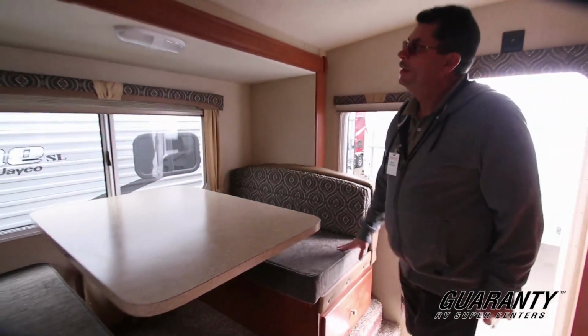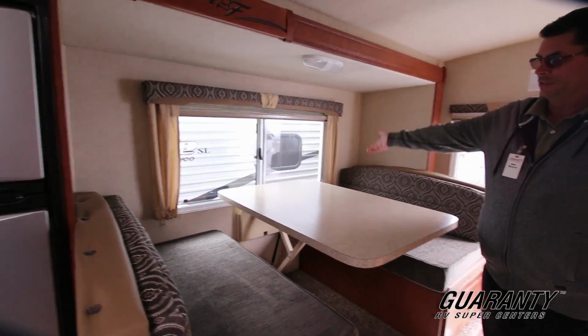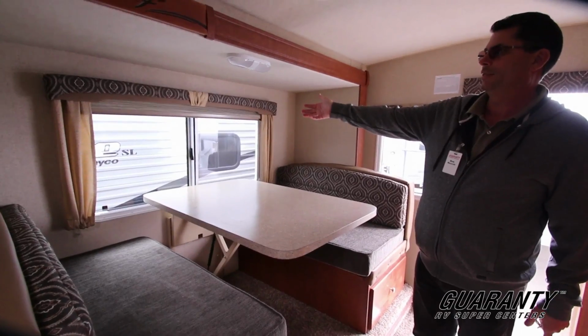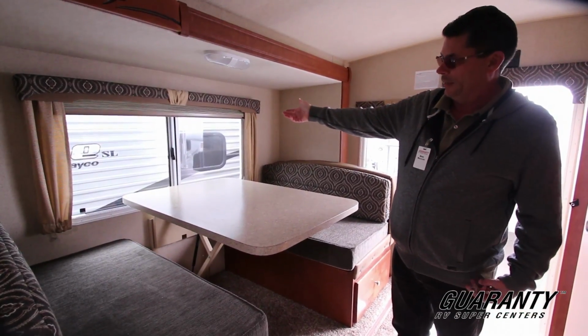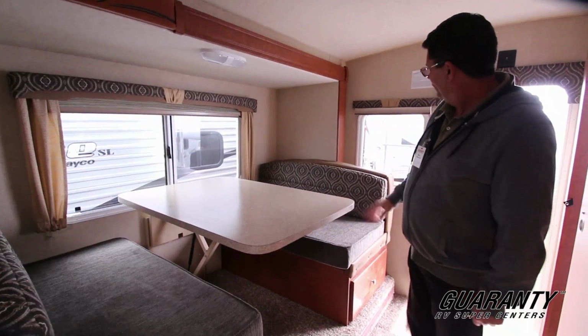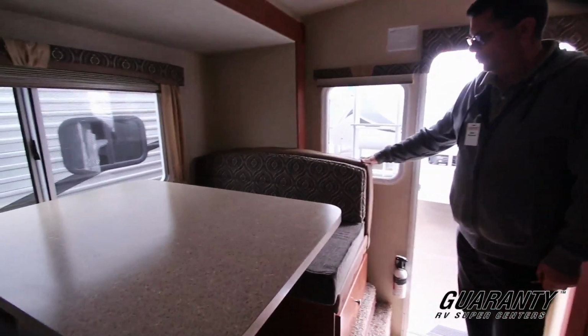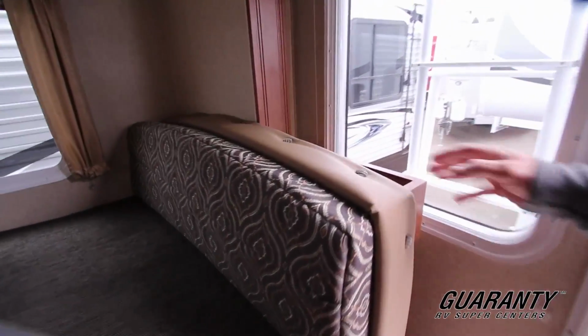And then you'll see that the lighting and stuff is all LEDs. This has dual pane windows, night shades. You don't necessarily need a day shade in this because you can't see inside of it during the day. Those windows are dual pane and very highly tinted. Even a nice window across the back. You even got some cup holders here for somebody who wants to set their beverage down right here.